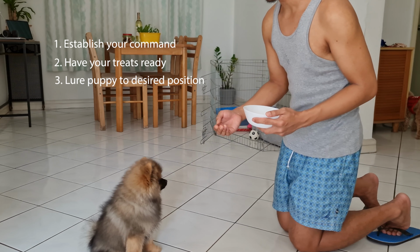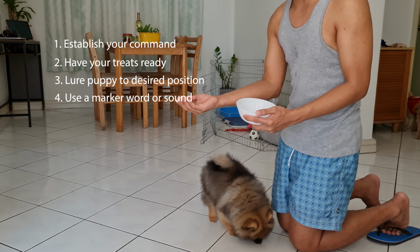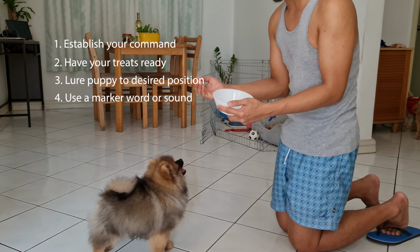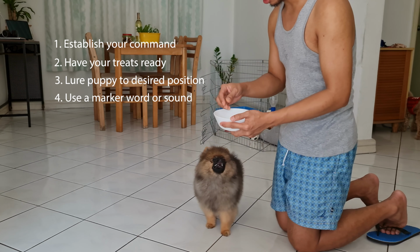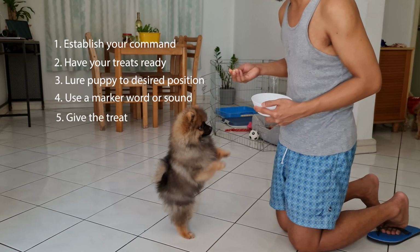For that instance, I just say good girl, but she also knows that marker. So it's either good girl or yes. Yes is easier because it's quicker to say, especially for those situations where it's really important for them to quickly hear that they've already done the right position. And then once you've said that marker, you have to give the treat to them.